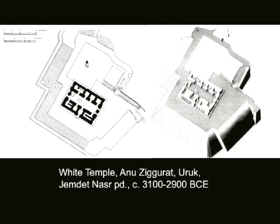Eanna complex. This building is interesting for a number of reasons. In the east corner of it, the body of a leopard and a young lion were found buried in the lower courses of the wall. They appear to be some sort of sacrifice, or what we would call a foundation deposit to the dedication of this temple. We're going to see many, many foundation deposits.